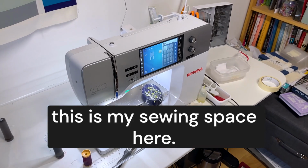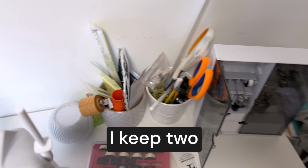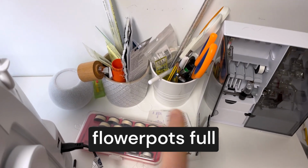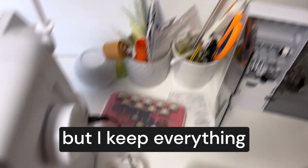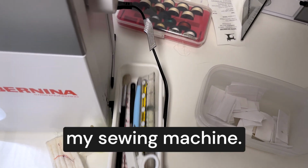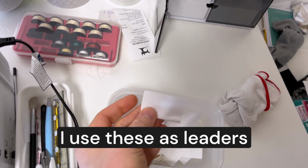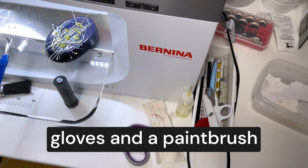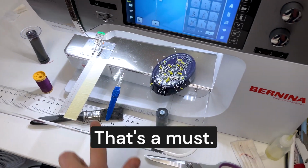And then as I say, this is my sewing space here. I keep two flower pots full of things that I use. But I keep everything that I use regularly in this little container so that it's right beside my sewing machine. These are all my selvages from trims. I use these as leaders for the sewing machine. Quilting gloves. What else? I've got a paintbrush for cleaning the sewing machine. Seam picker, that's a must.